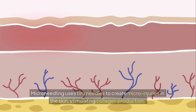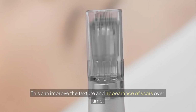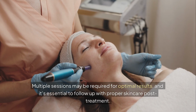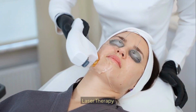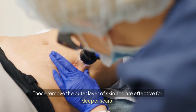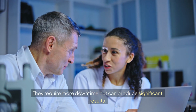Microneedling uses tiny needles to create micro-injuries in the skin, stimulating collagen production. This can improve the texture and appearance of scars over time. Multiple sessions may be required for optimal results, and it's essential to follow up with proper skincare post-treatment. Laser therapy. These remove the outer layer of skin and are effective for deeper scars. They require more downtime but can produce significant results.